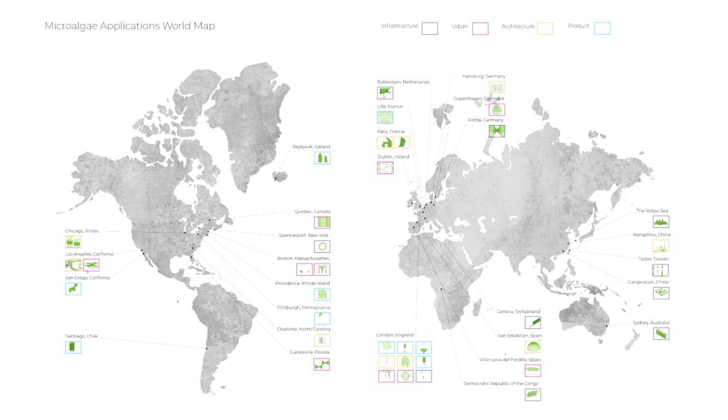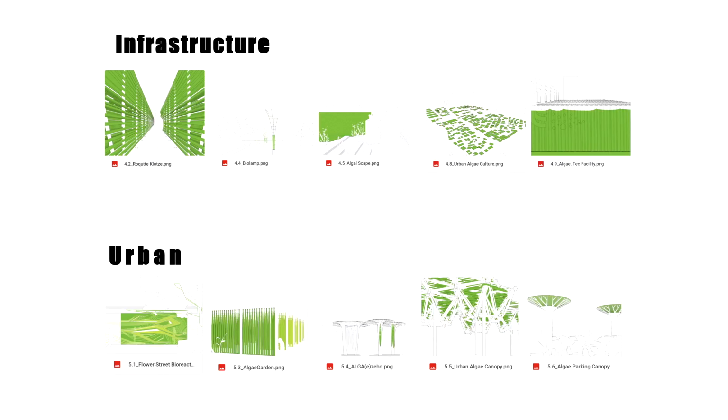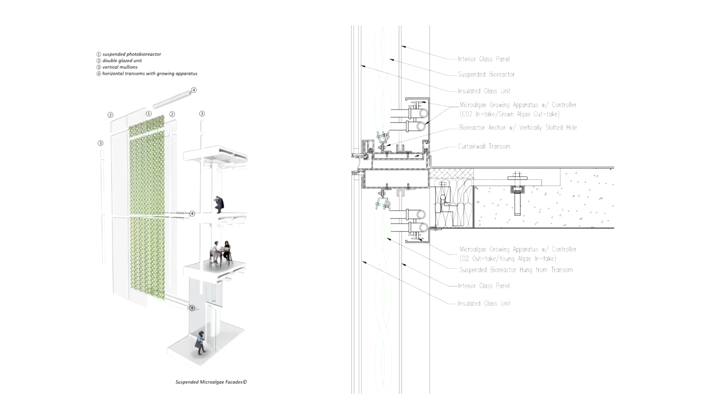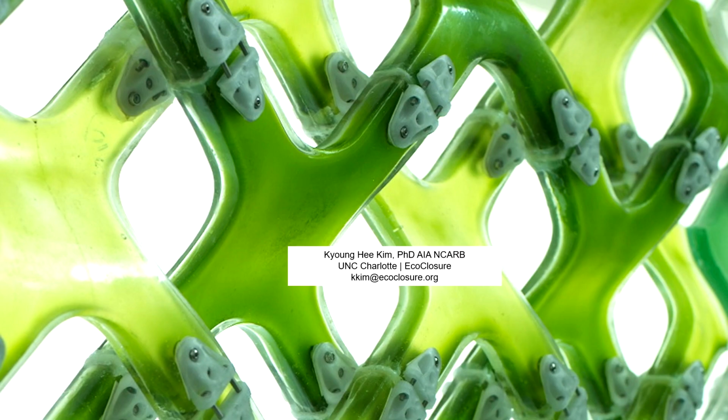But then there are so many applications, speculations, implementations, testing around the world. And there are also, I also categorize them into infrastructural level intervention, urban level interventions, and also building levels and product levels. And this is a snapshot of how our technology could be a part of the building enclosures. With that, I will conclude my presentation.